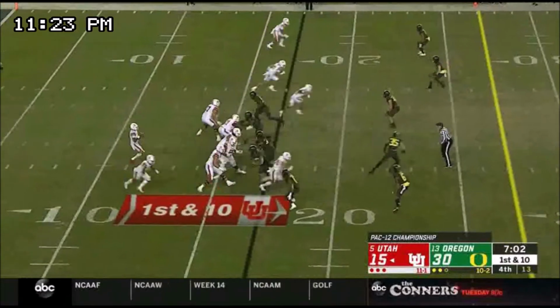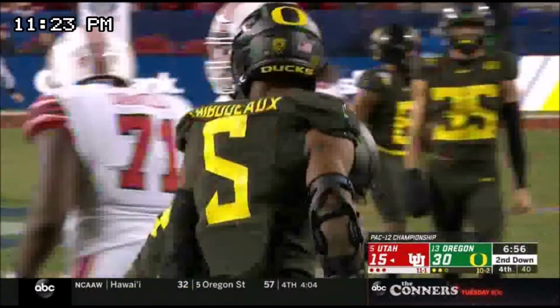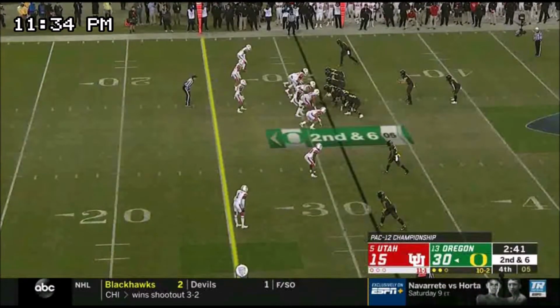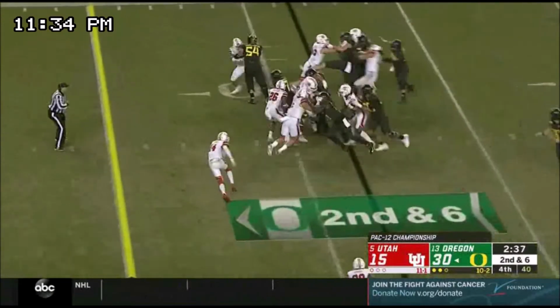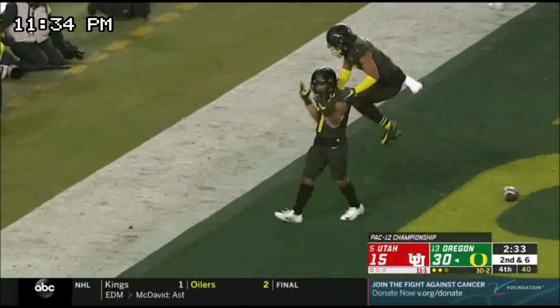Desperation with 7 minutes to go. Huntley pressured, and Thibodeau's got him yet again. The freshman has been a star this season. Tonight, he showed the world what he can do. Verdell breaks free, and another house call to punctuate a championship victory for Oregon.